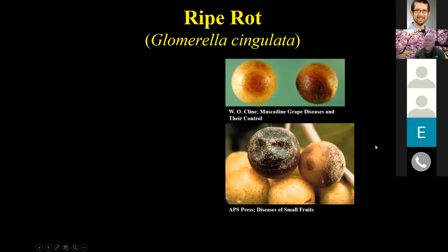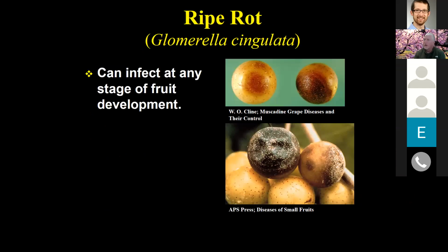Ripe rot, which is Glomerella or Colletotrichum. This one is very aggressive. It can affect at any stage. We are concerned about resistance to it. It's something we probably need to be checking for to see if we're developing resistance to it. We're developing resistance to this category of organisms in just about every other fruit. And so it would not surprise me, when we've sprayed the strobilurin materials especially for a long period of time, if we had resistance. And so if you're seeing a failure, or what you consider to be a failure of control, with this particular organism, it's something we need to check out.